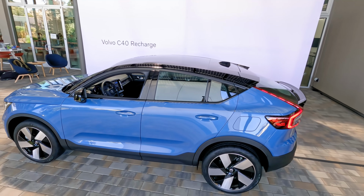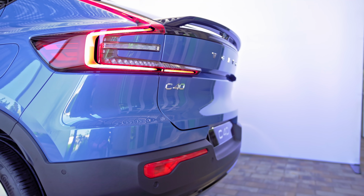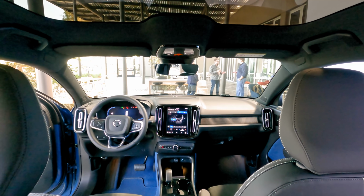You better not have anywhere to go. And like the XC40, the C40 has motors on both the front and rear axles, so you've got automatic 4-wheel drive. The first thing you'll notice when you get into the C40 Recharge is its minimalist nature.